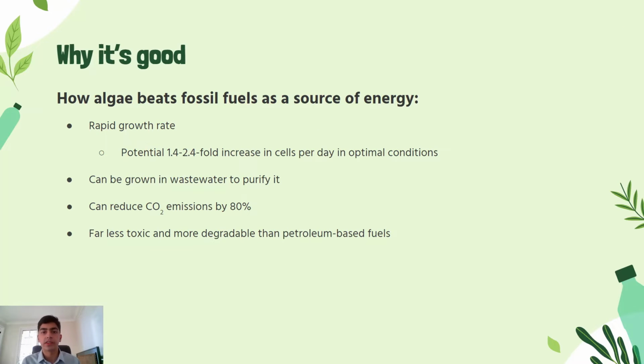So, some reasons why algae bioreactors are a good and clean source of energy is that algae have a very rapid growth rate, and in one day they can increase 1.4 to 2.4 fold in terms of the number of cells. Furthermore, algae can be grown in wastewater, which means that it can not only purify wastewater, but it can be grown in various places. So it's very versatile. Furthermore, algae bioreactors have been shown to be able to reduce carbon dioxide emissions by 80% compared to fossil fuels. And the biofuel that comes from algae bioreactors is far less toxic and much more degradable than petroleum-based fuels like fossil fuels.